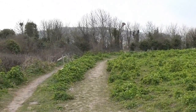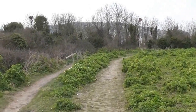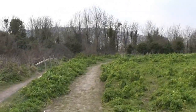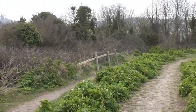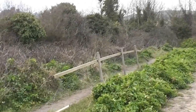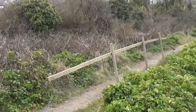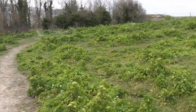Some months ago, an attempt was made to put a wooden fence all around this area. Don't know for what reason, but obviously it's not been appreciated by those who prefer to walk through here, and that's all that's left of the fence. I wonder what the idea was anyway.